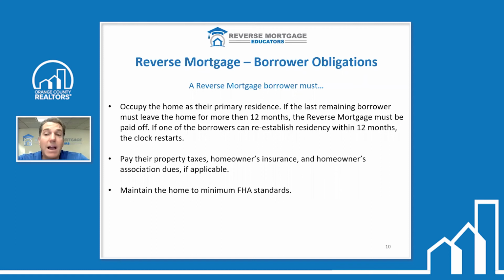So you could be gone for 5 or 6 years from a reversed house, but you just have to do it properly. You have to stay in communication with the servicer. That way, you know when they left and when you're back, and it hasn't been more than a year. There we go. All right. Mess up a reverse mortgage, don't pay your tax and insurance. You will get foreclosed on.